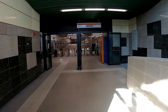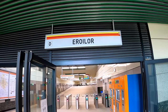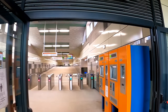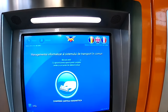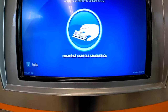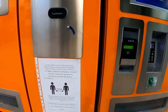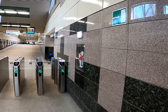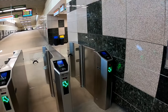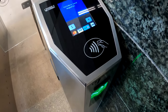Okay guys, so for those that haven't been on the metro here before, in Bucharest, there's a couple of ways to pay. You can pay with a machine. You have the machines here that you can pay with. They're in English, Romanian, accept cards, swipe. You can put cash in as well. It's a daily one? Yeah. Or no, only two. Oh no. Okay guys, so card goes in. Door opens.